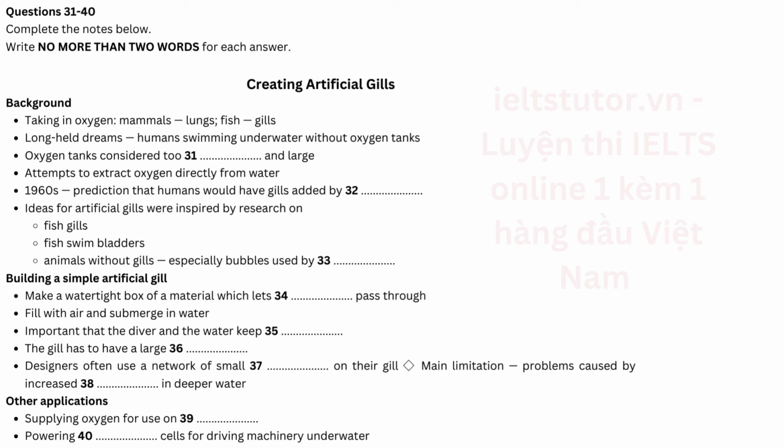Now turn to Section 4. Section 4. You will hear an introduction about concept and some background of artificial gills and the technological application from a presenter. First, you have some time to look at questions 31 to 40. Now listen carefully and answer questions 31 to 40.